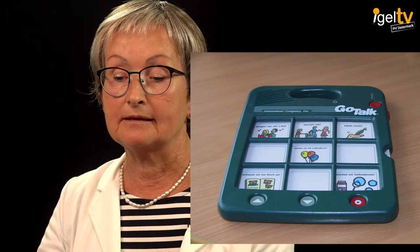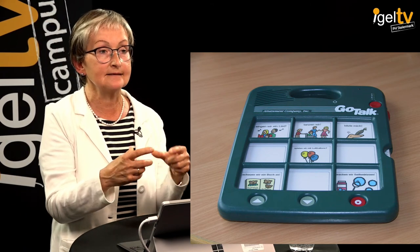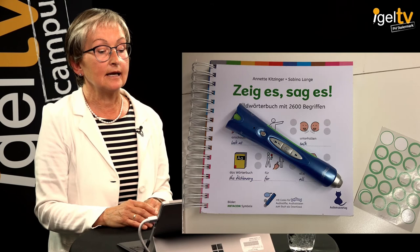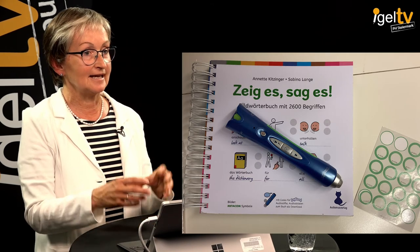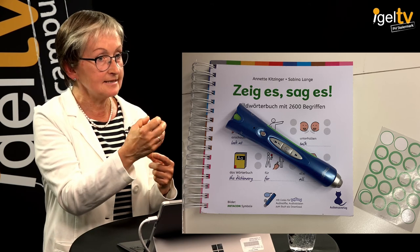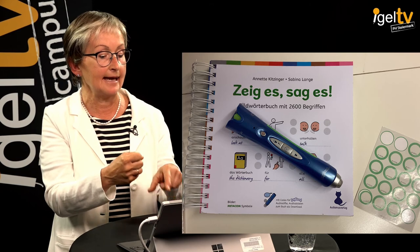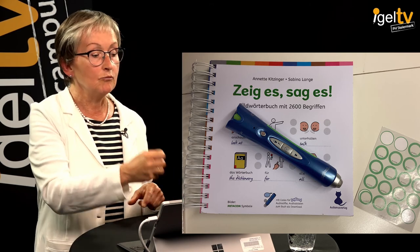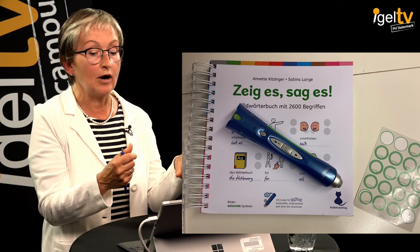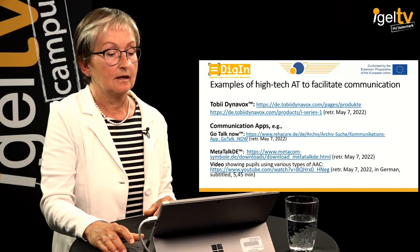The GoTalk is a device that comes either with just one field or up to 32 fields, depending on the motor abilities of the user. And another low-tech device would be a so-called AnyBook Reader. It's like a mobile communication aid. It's a rather easy to hold pen, and you can record things and that can be activated whenever the child moves the pen to some objects. And I can either use barcodes, or I can use picture symbols that even come with the device.